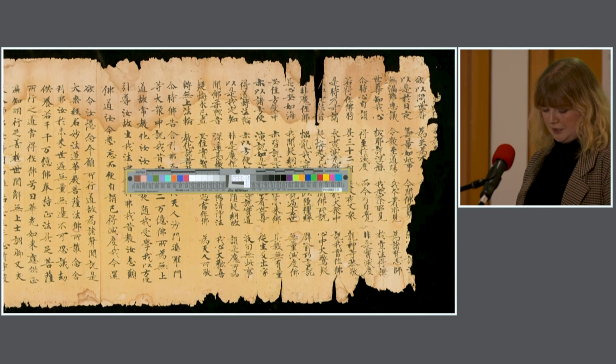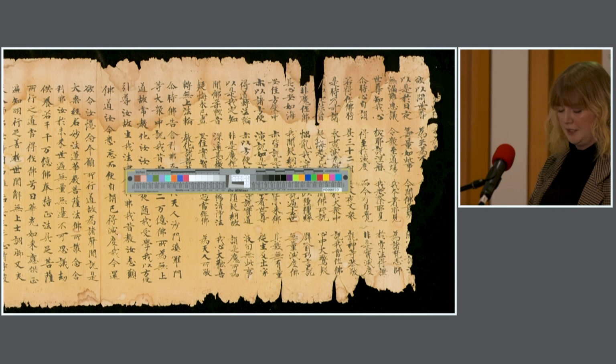So the first image that we always take is a control shot using the golden thread target in the center of the item. This is vital for accurate color capture of the collection items, because we do not want to have to capture these items ever again, hopefully, for the preservation of these items. We do not want to handle them more than we need to.